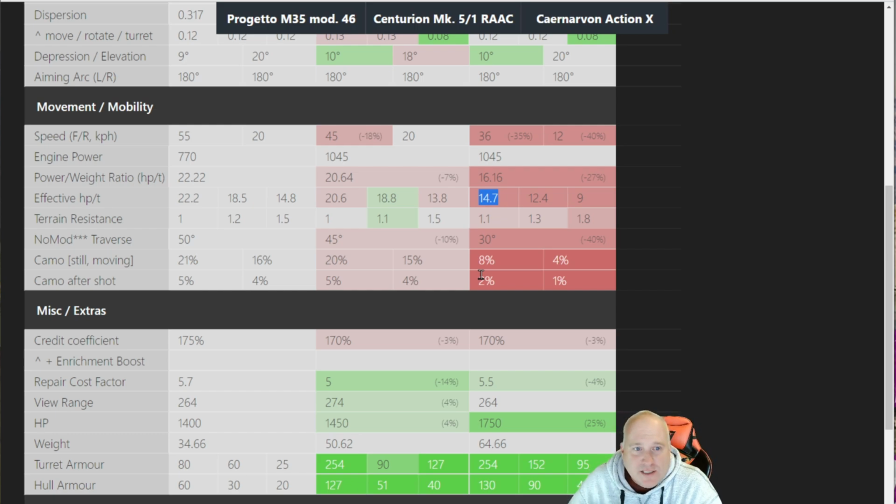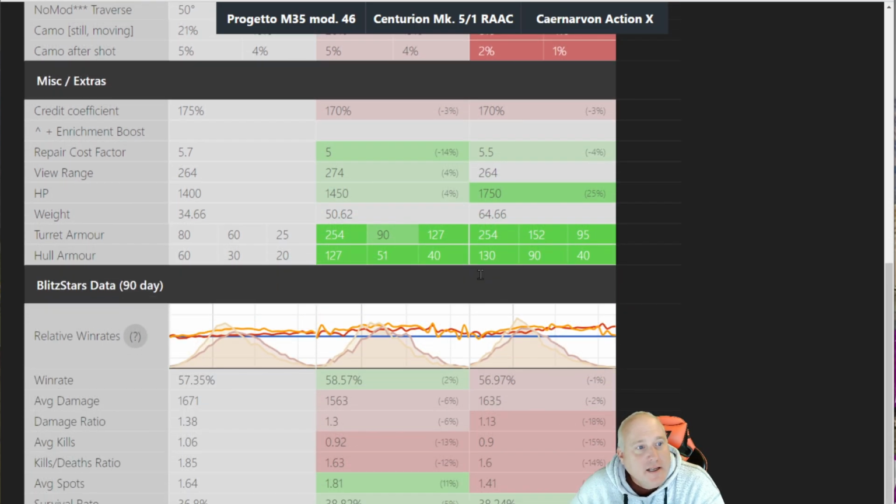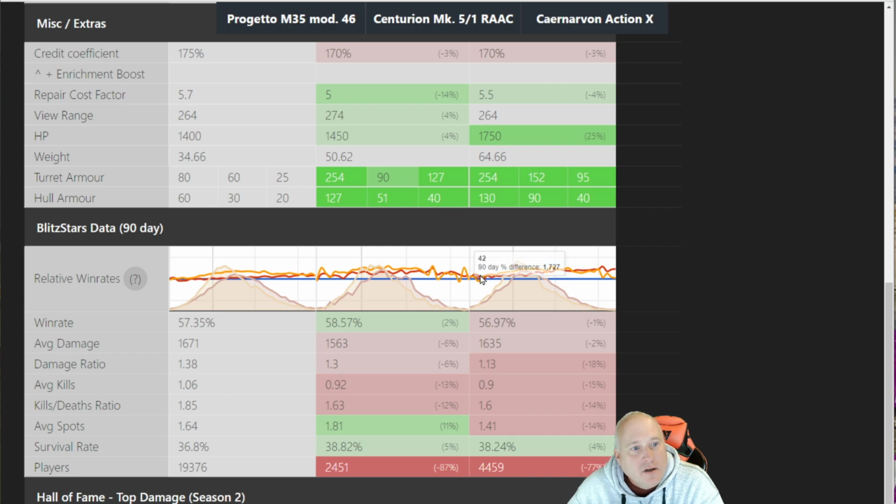It's going to affect how you accelerate, how long it takes to get to that top speed. Both of these other tanks have really nice power to weight ratios, so they're going to get to their top speeds much faster, which is why the damage per minute number is lower, because it takes you longer to get onto target in the Action X.